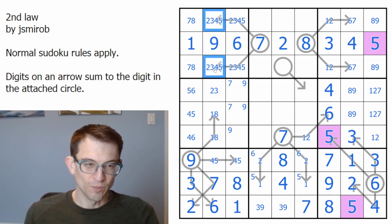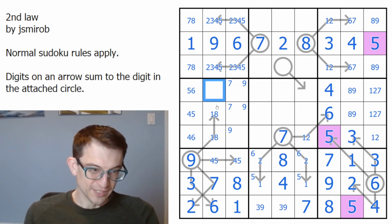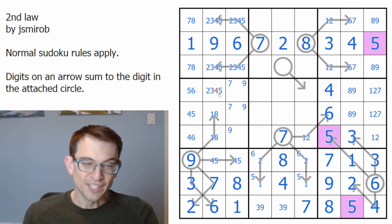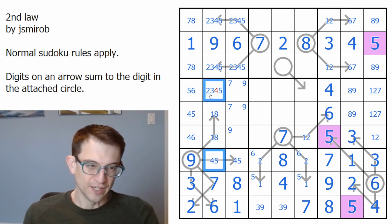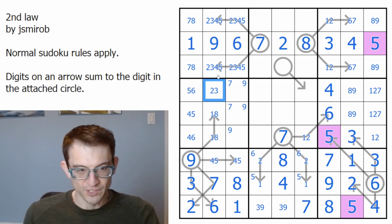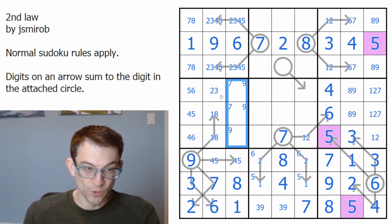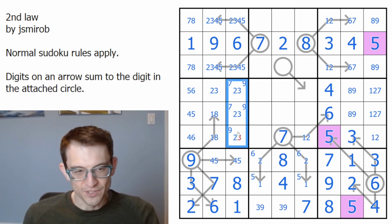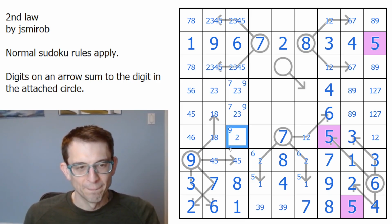So either way, let me be a little more careful. How do I know what this is? It's either 2, 3, 4, or 5, right? But it's actually not 4 or 5. How do I know that? Well, if this is 4 or 5, and I have a 4 or 5 pair here, that makes these both 2, 3. That makes these both 4 or 5, which breaks this cell. Right, so this can't be 4 or 5. It's actually 2 or 3. And the other 2 or 3, or easier, I can just look over here. And then I end up with the other 2 or 3 over here.